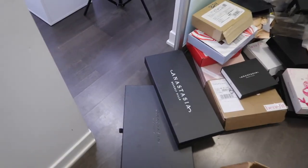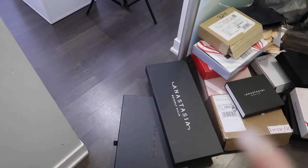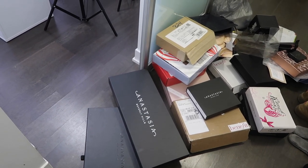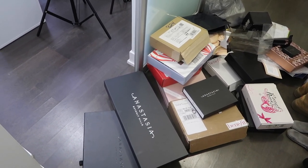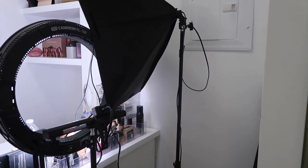This is the aftermath. I'm finally done. These are all the boxes that I had in my beauty room and also in this big box that was just in my living room that I was honestly just avoiding because it's overwhelming. But I'm so happy I'm finally done, nice and clean. I haven't seen that corner be empty in a really long time. One of my filming lights isn't in here right now.